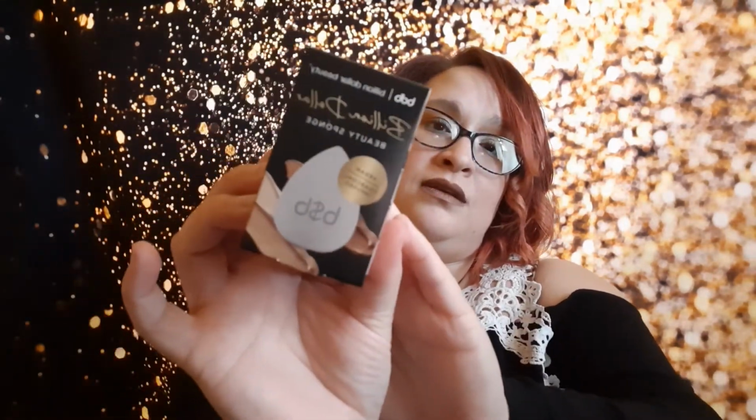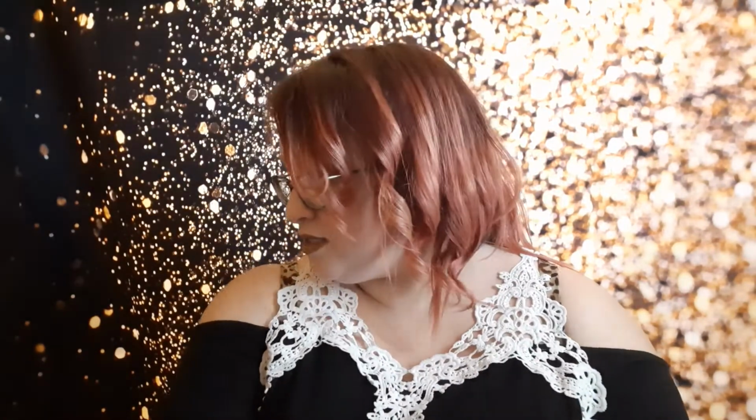Okay, a couple good things. The first thing that I'm pulling out is from Billion Dollar Beauty, and it is a beauty sponge, vegan and charcoal infused. There you go. I actually don't use sponges, but I do know somebody that will, so she's getting a new sponge. Let's see the retail value. The retail value of this sponge is $15.